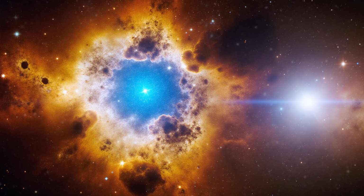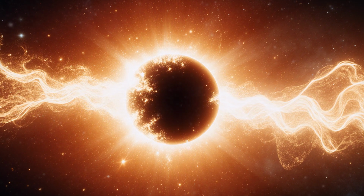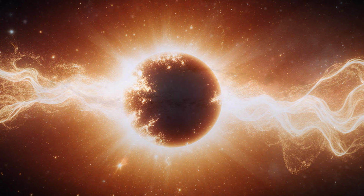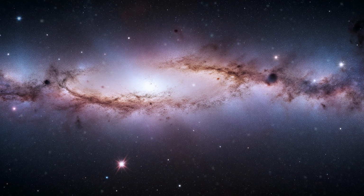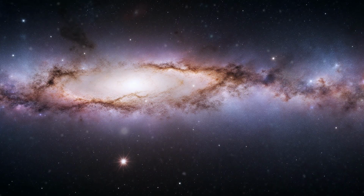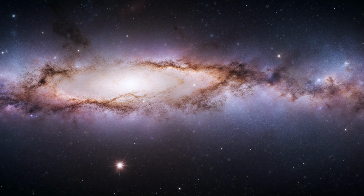Supernova remnants expand outward at speeds of thousands to tens of thousands of kilometers per second, sweeping up surrounding gas and compressing it. The shock front created by the expansion heats the gas to millions of degrees, causing it to emit X-rays. Over time, the remnant slows down as it sweeps up more mass, and eventually, after tens of thousands of years, it merges with the surrounding interstellar medium, dispersing the heavy elements created in the supernova.